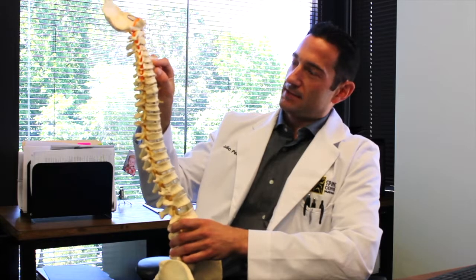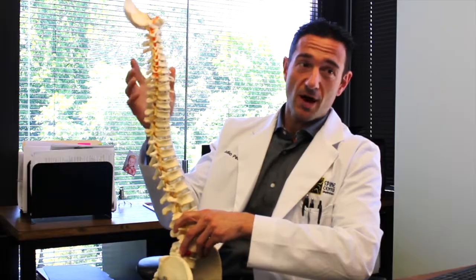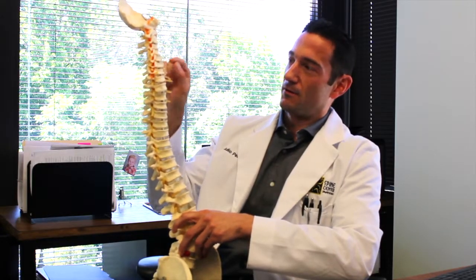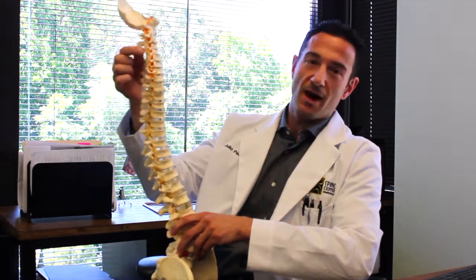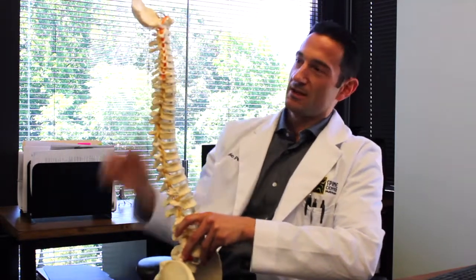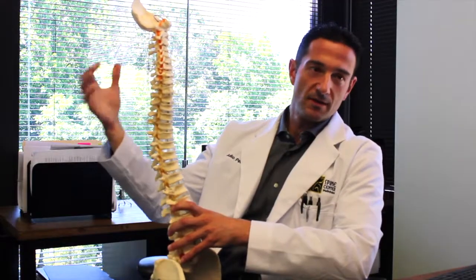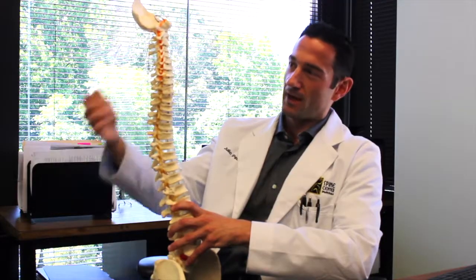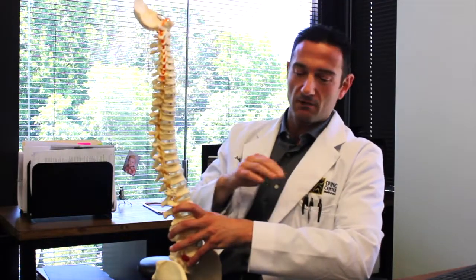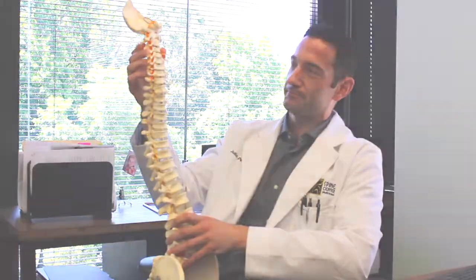If these discs start becoming diseased, or if they are affected by any sort of trauma, that disc or these bones can grow and cause pressure on the nerves that come out in this area. And that would manifest itself with symptoms of numbness, tingling, sometimes even weakness that can run down the neck to the shoulder and to the arm. And each nerve typically goes along a specific pattern that is specific to that nerve itself.